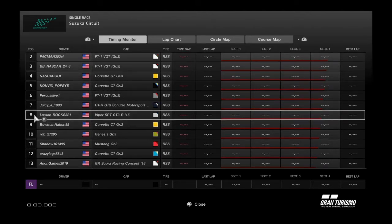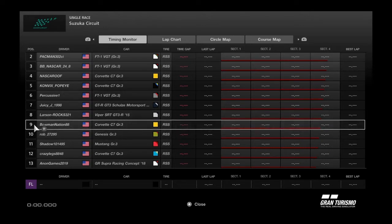Larson Rocks makes his first start in what is also the Dodge Viper's first start of the season. That Dodge Viper, we haven't seen it yet, but we'll see if he can snake it through the field from 8th on the grid. Cameron Norton starts 9th in the 3rd Corvette on the grid. He's had an okay season so far.